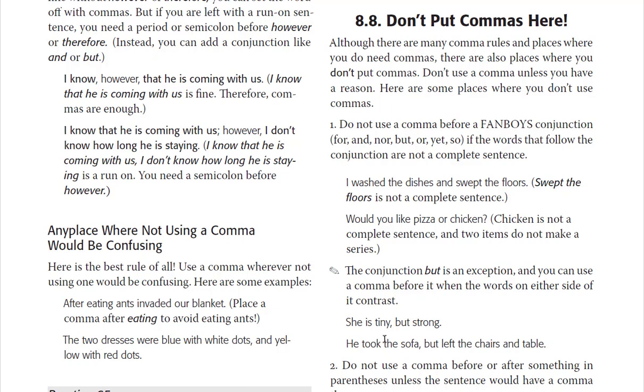She is tiny, comma, but strong. He took the sofa, comma, but left the chairs and table.